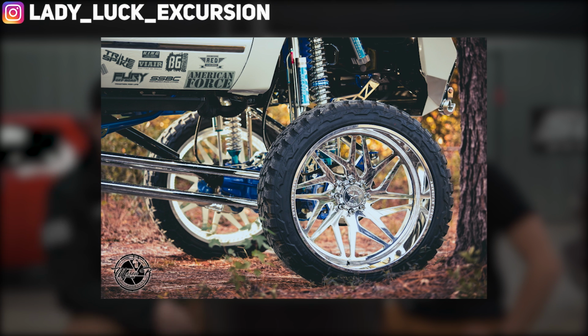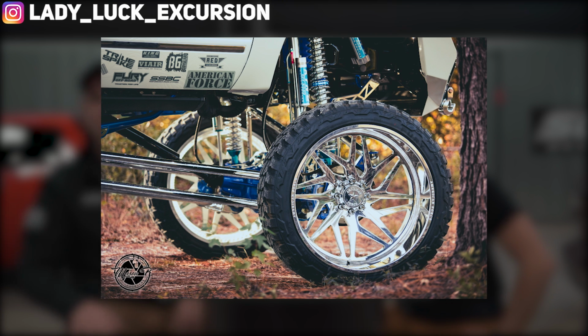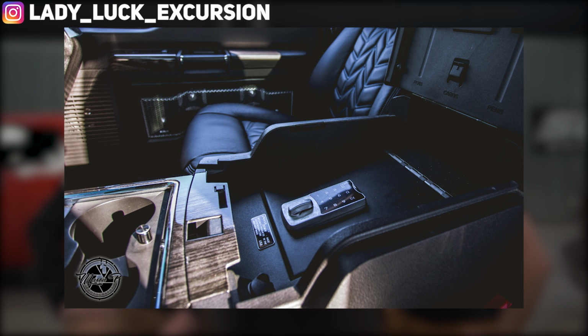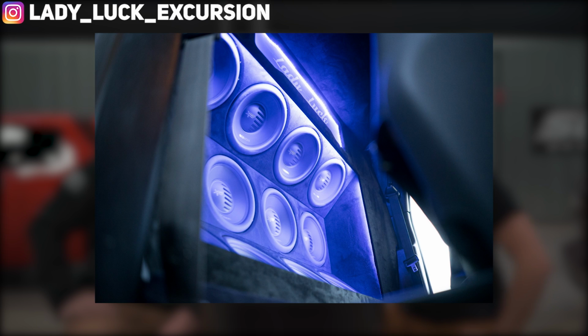Yeah. Negative 112. I guess it doesn't matter when none of the wheel is actually... Right? I wonder if we have a straight-on shot. Oh my god. So you can see most of the wheel is no longer underneath this Excursion. There has been a ton of work put into this. Custom interior. He's got a whole bunch of sound. It's a custom lift, full coilovers. Look at this audio. My God.